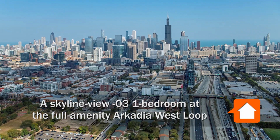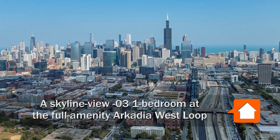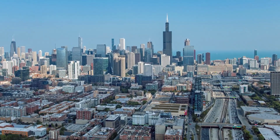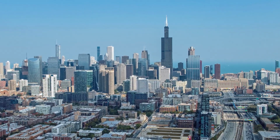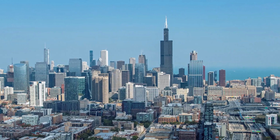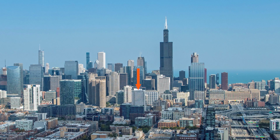I'm headed to the Greektown neighborhood in the hot West Loop, to a location that's close to restaurants, nightlife, Mariano's Grocery, public transit, and the UIC campus, for a walk through one of the apartments at the pet-friendly Arkadia.